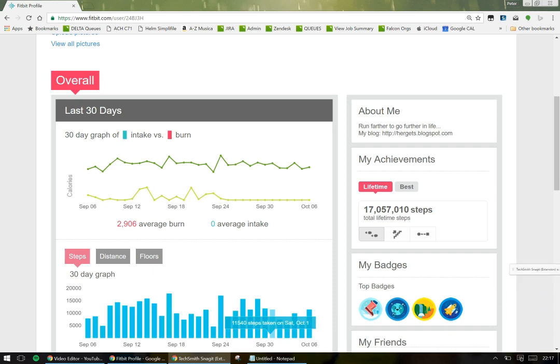Okay, time for another Fitbit review. So it's another day with the Blaze, going on month 6. No, wait, 8 months. 8 months with this smartwatch fitness tracker. This is my profile. I just barely surpassed 17 million steps. So yeah, that's pretty cool. 30,000 flights of stairs and over 9,000 miles.